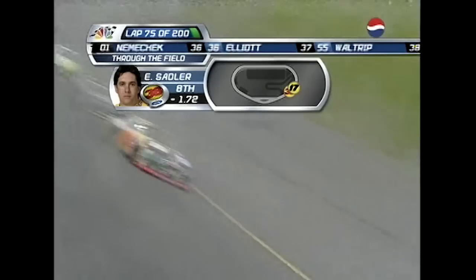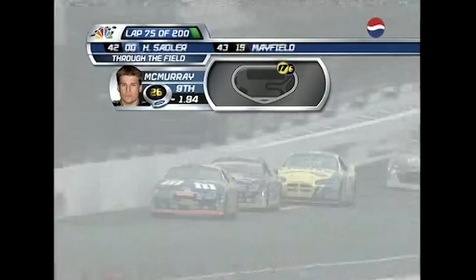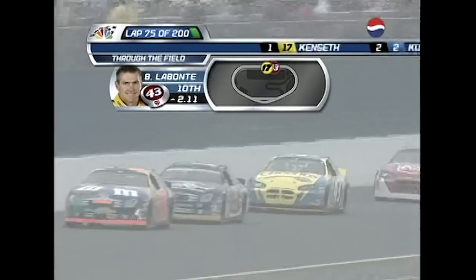Jamie McMurray from the back to the front. He said he was a little worried he would, quote, use up his stuff getting to the front and burn up those tires, but he's done a good job working his way back into the top 10. Matt? Rounding out the top 10 is the famous 43, Bobby Labonte. A great race going so far.